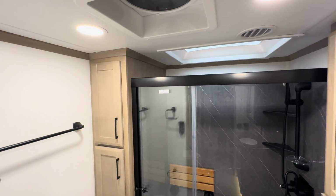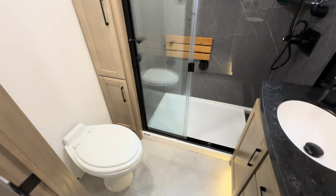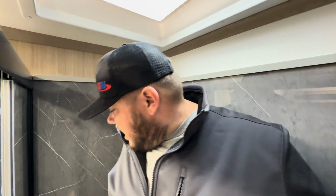Really nice size shower, especially for a toy hauler. I mean, that is absolutely for sure. You got a toilet that you can actually sit down on and have enough room to do your business. And I am not a small guy, 6 foot, 300 pounds. So the shoulders touch on this one, but I'm not so cramped up that it's even a thought. Stepping into the shower, 6 feet tall, you got about 6'7" in here, so that's pretty darn nice. You got room for 2 if you want to get crazy down at the campground.